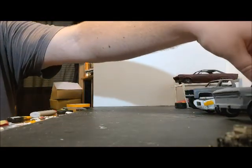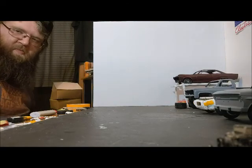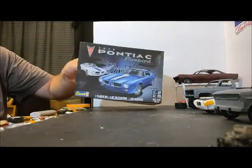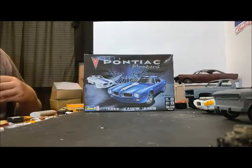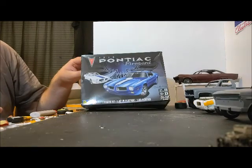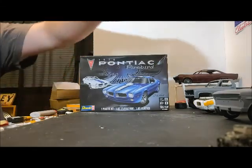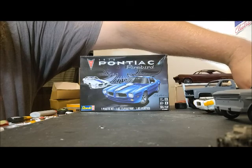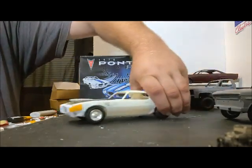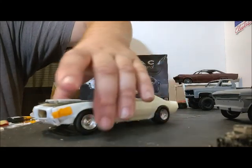Moving on, I did grab the formula build back on the bench. The parts I'll be using come from this kit, the Revell 1970 Pontiac Firebird, or Trans Am. That's what it says on the box art, but it truly says a Trans Am. But anyway, this is the formula build that I've been hiding around on my bench off and on for the last couple of years. I dug it out this weekend and I started working on it again.